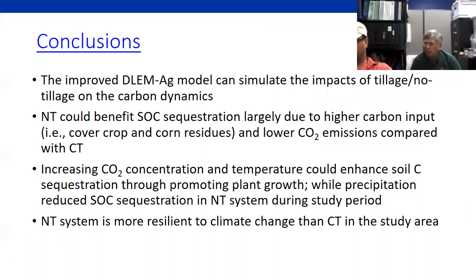To sum up, first, we found that this improved DLEM-Ag model can well simulate the impacts of tillage and no tillage on the carbon dynamics. And no tillage could benefit soil organic carbon largely due to higher carbon input and lower carbon dioxide emission compared with conventional tillage. And increasing atmospheric carbon dioxide concentration and temperature could enhance soil carbon sequestration by promoting plant growth, while precipitation will reduce soil organic carbon during this study period. And the no tillage system seems to be more resilient to climate change than conventional tillage in the study area.